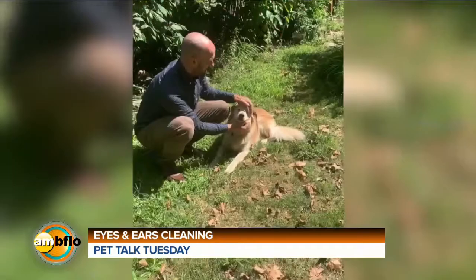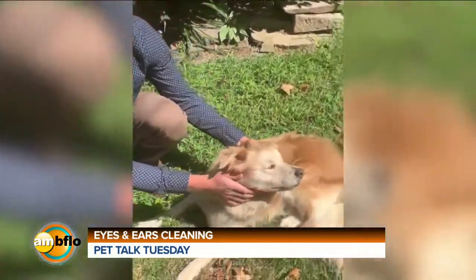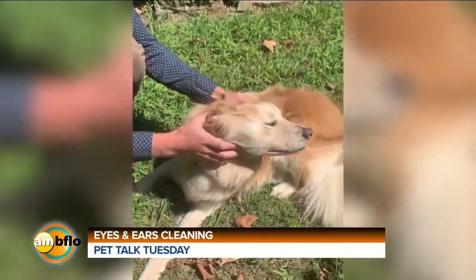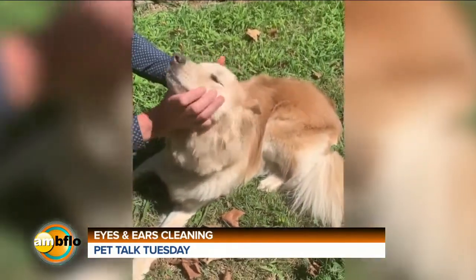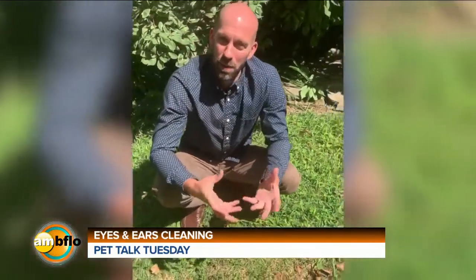The other thing we do see is we'll end up with some eye boogers with our dogs and our cats. So trying to clean those out, you want to use a little warm bit of gauze. You can just wet that a little bit and take from the corner and help clear those out with that cotton or with a gauze.